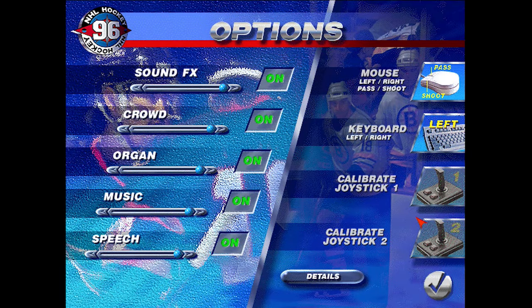All right, let's check out the options. The joystick, not possible apparently. Mouse left or right. I'm concerned at the amount of controls that we've got here. Speech on, music on, organs gotta be on, crowd and sound effects have to be on.